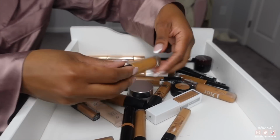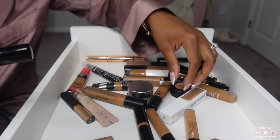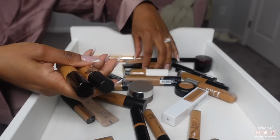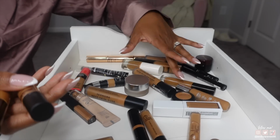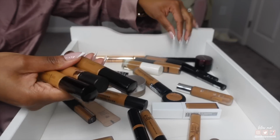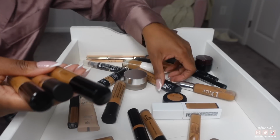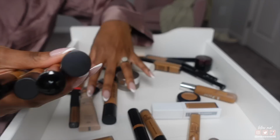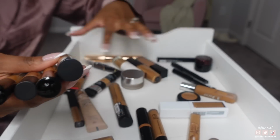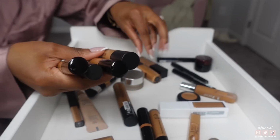Honestly and truly, the only concealers that I can see in here that I definitely want to keep, Pat McGrath and MAC Cosmetics, and I have another Pat McGrath. And honestly, let's keep one of the Sephora Best Skin Ever concealers. Let's keep 35 in. But everything, I kid you not, everything else in here, I can go ahead and get rid of because I literally don't use these.